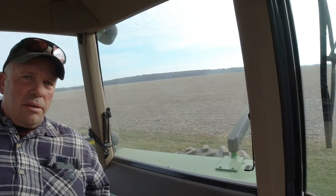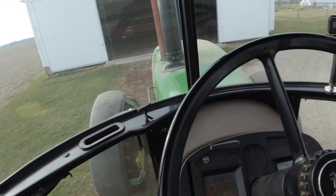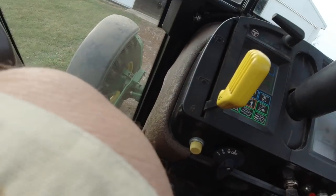Say one thing, cab's tight, but it's clean in here. Dad put all new interior in it 2 years ago, I do believe. You can see everything's all the way it should be. And we'll get down here. We'll see if we can get this on camera.